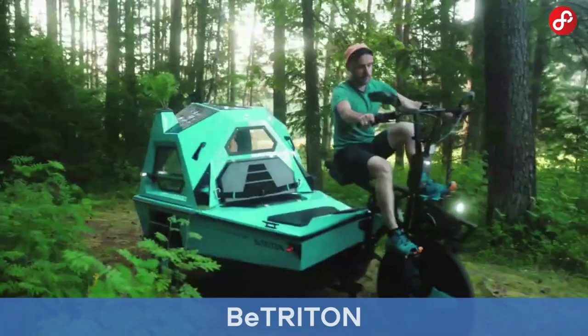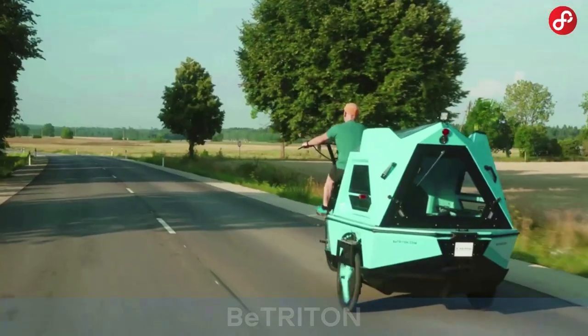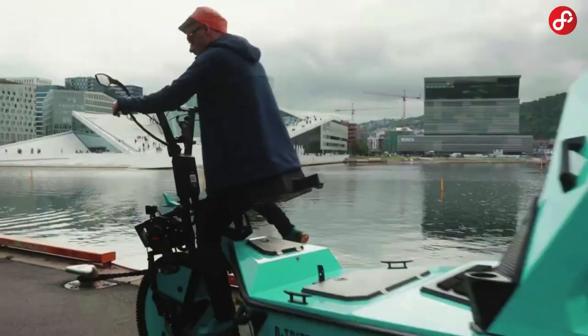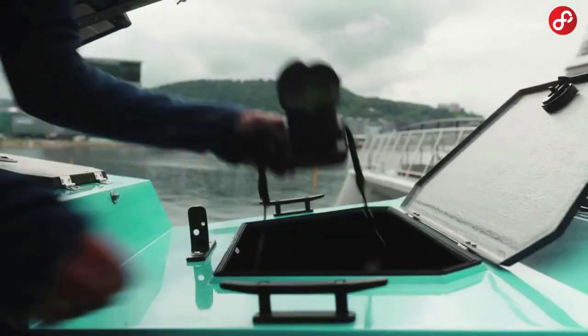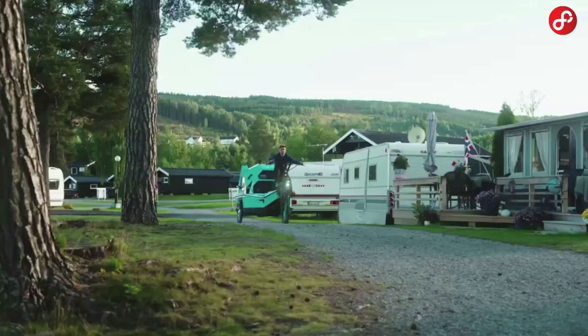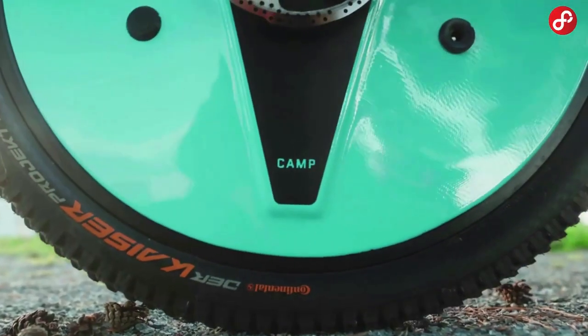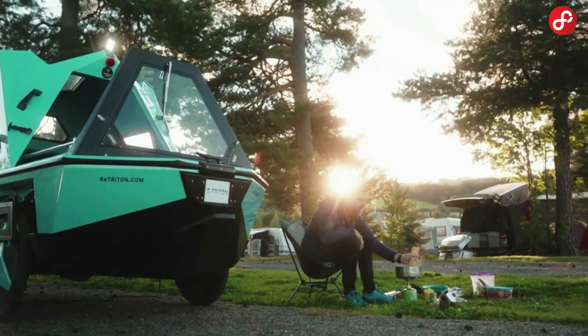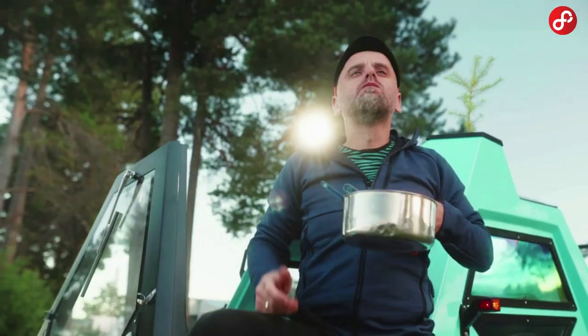Betriton. Welcome to the world of Betriton, where your travel dreams come true. Betriton is not just a tool, it's a way of life, a revolution in sustainable outdoor travel. Betriton is your gateway to unlimited exploration, both on land and in water. It is a 100% electric recreational vehicle that allows you to go on unlimited, continuous journeys.